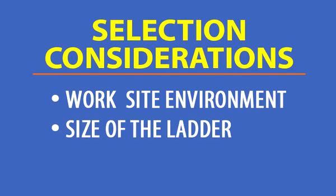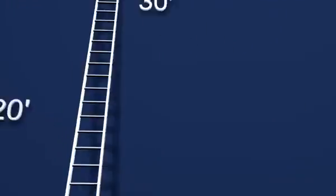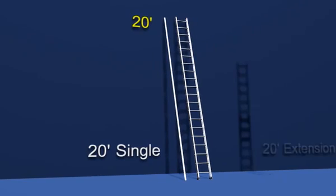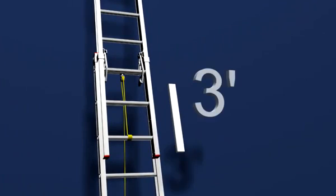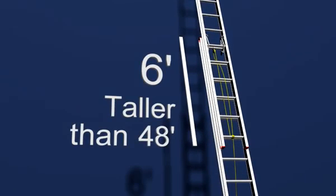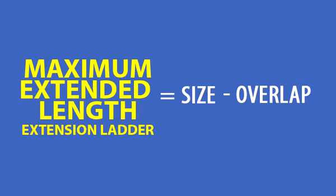Next, size of the ladder must be considered. Single ladders are available in sizes up to 30 feet. Extension ladders range in size from 16 feet to 60 feet. The length of a single ladder is the same as its size. The length of an extension ladder is dependent upon the number of fly sections and the amount of overlap between each section. A minimum overlap is required for extension ladders of 3 feet for 16 to 32 feet ladders, and up to 6 feet overlap for ladders taller than 48 feet. The maximum extended length of an extension ladder is equal to the size minus the length of the overlap.